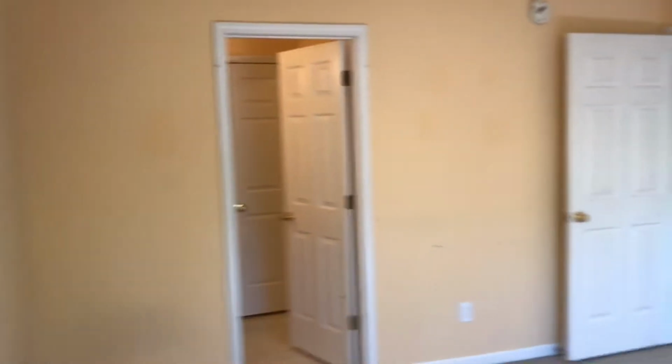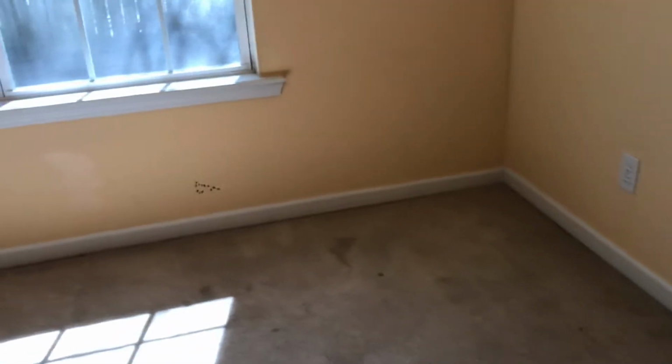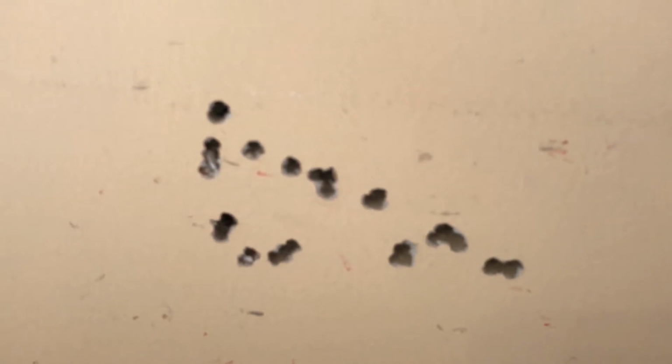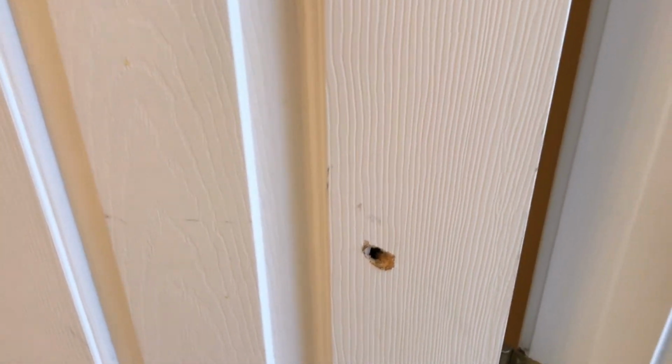So this is the master. It's pretty good size. It's respectable for a property like this, one of these patio homes. It does have these weird holes. I don't know if somebody drilled holes under the window. It's kind of interesting. I don't know what that's about, but maybe there was a child in here, because I do see marker ink on the carpet there. We got a little hole here in the door to the master bathroom. Here's our vinyl floors. Looks like there might be some damage on it.